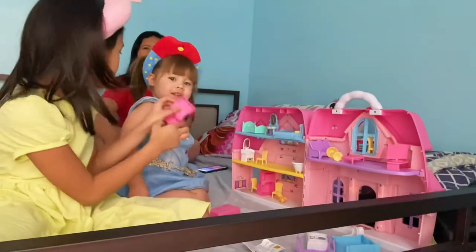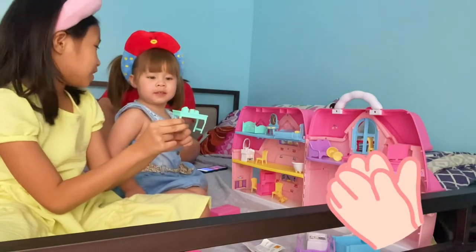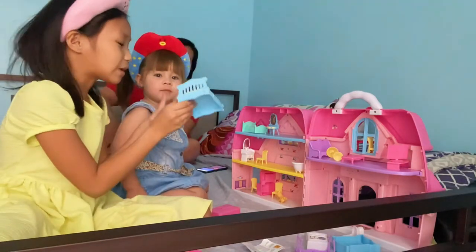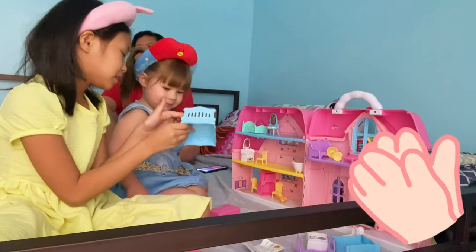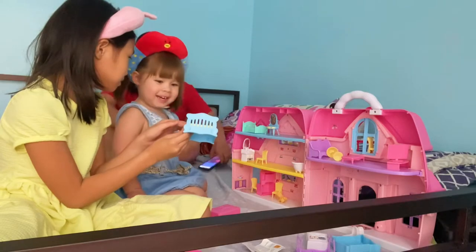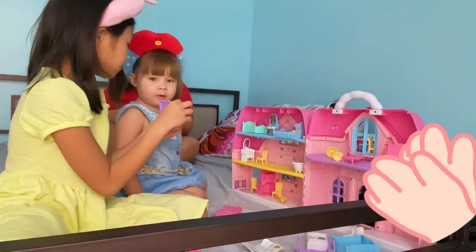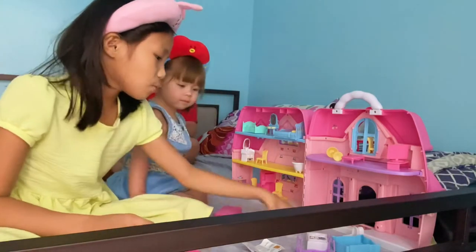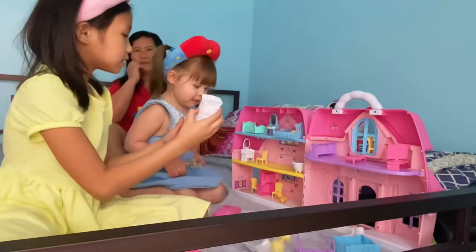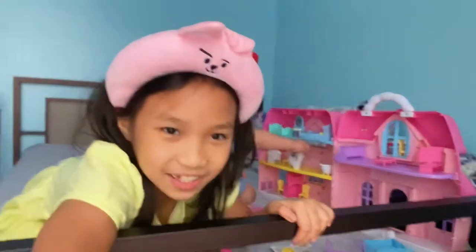Samantha, what color is this? Two. Green. Beige. Blue. Blue. Okay. Purple. She's good at colors, guys. What color is this? Yes, let me put it there. What color is this first? Come on. Okay, I'm just gonna put it there.